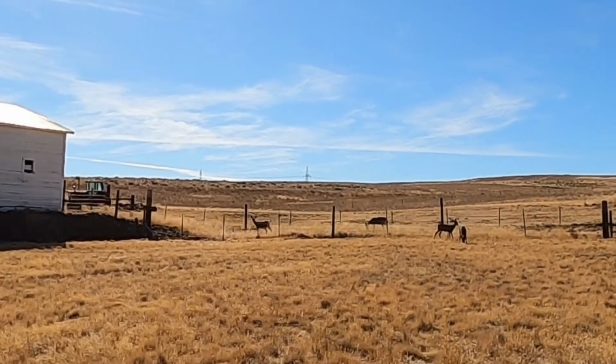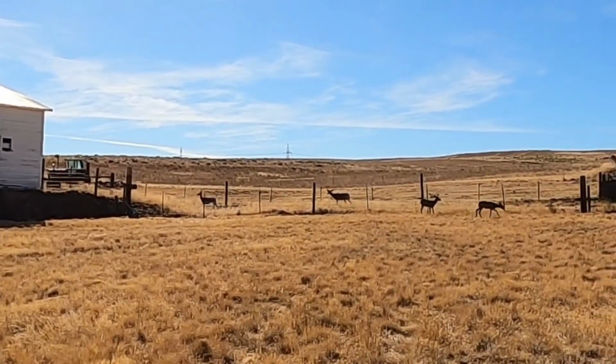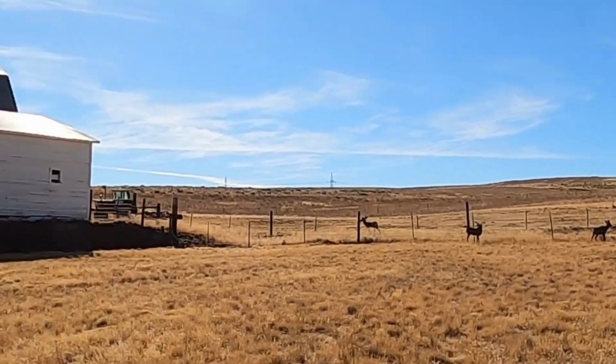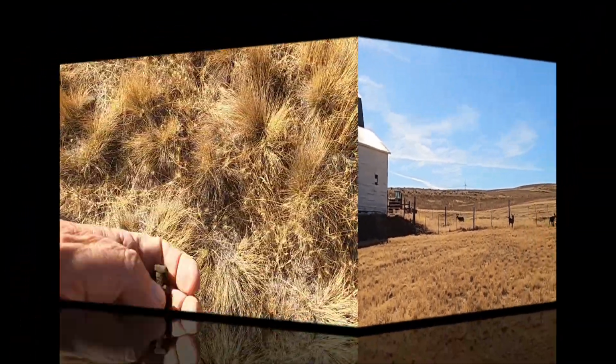There was a bobcat that came through here last night on the trail camera, and I'm wondering if it's hiding in the barn. She says, I'm gonna check this out. It smells funny over here.